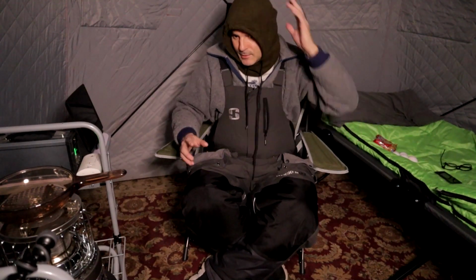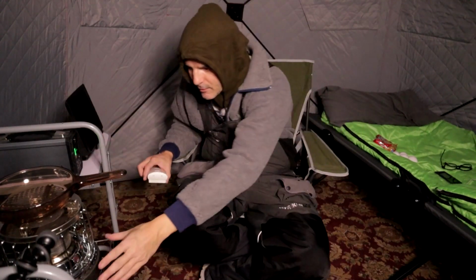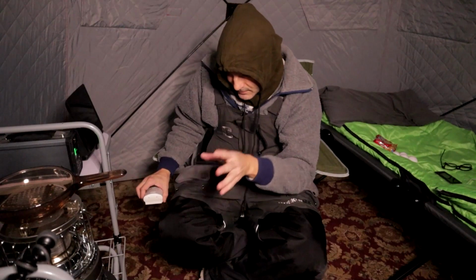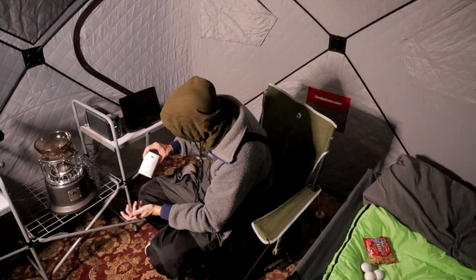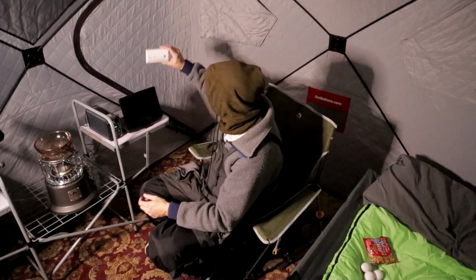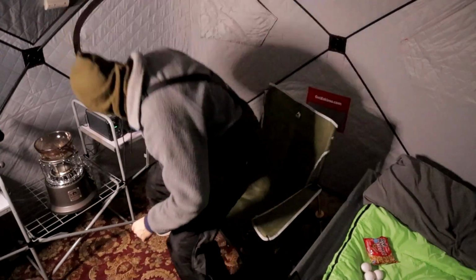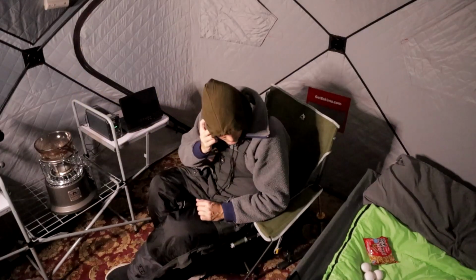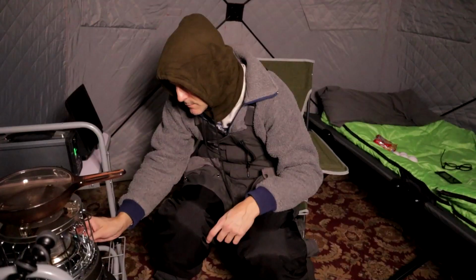So first thing, we're gonna want some heat. And we've got our handy dandy propane heater and stove with us. And so first we're gonna have a carbon monoxide detector. We're gonna put it right here. And let's see if we can get some heat.